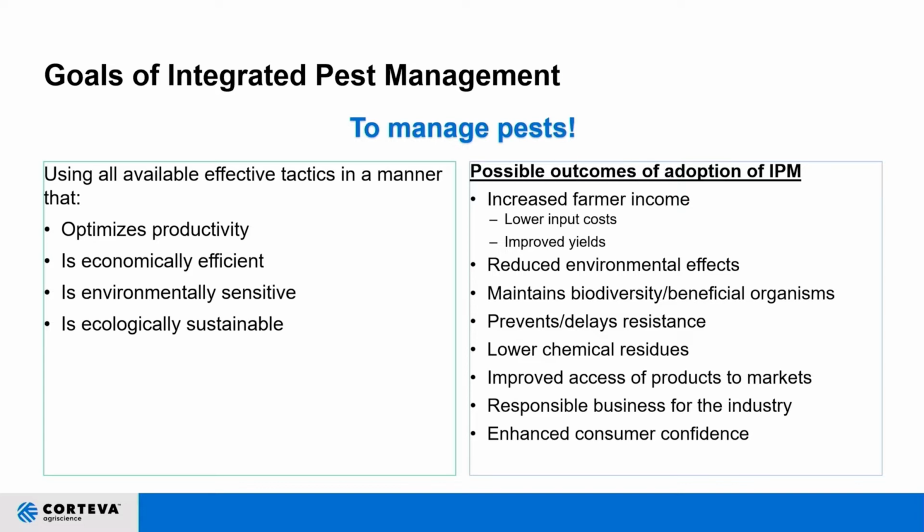And it can enhance the responsible business for the industry, and also ultimately lead to enhanced consumer confidence. But again, those are possible outcomes of IPM. The purpose of IPM is to manage pests in an economically and environmentally sensitive manner.